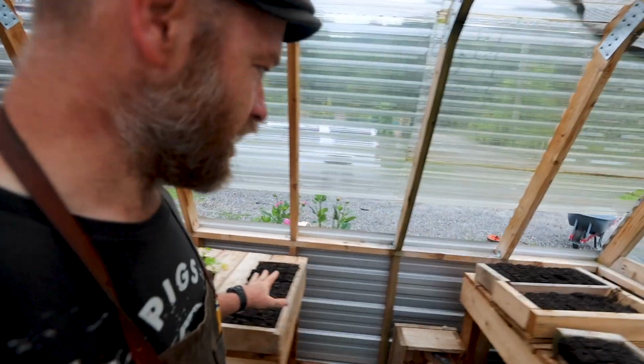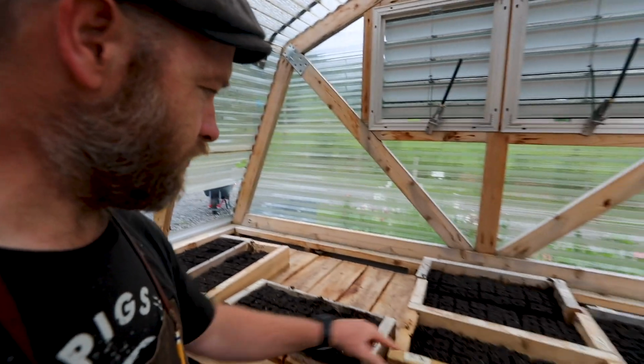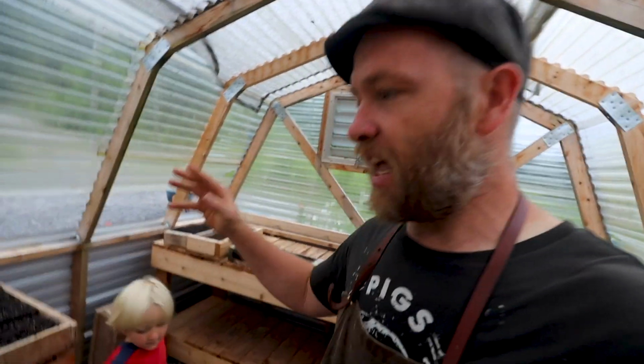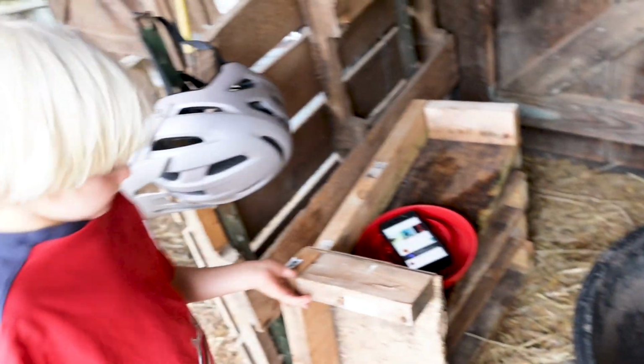This is our progress. Yesterday, 1, 2, 3, 4, 5, 6, 7, 8-ish trays. We need to make 37 trays. Here's some more trays. Gideon's got his audiobook queued up. Which audiobook you listening to? Star Wars. Okay.